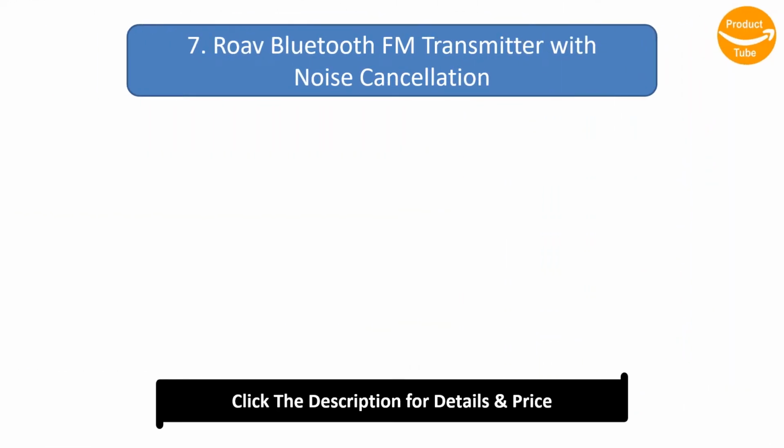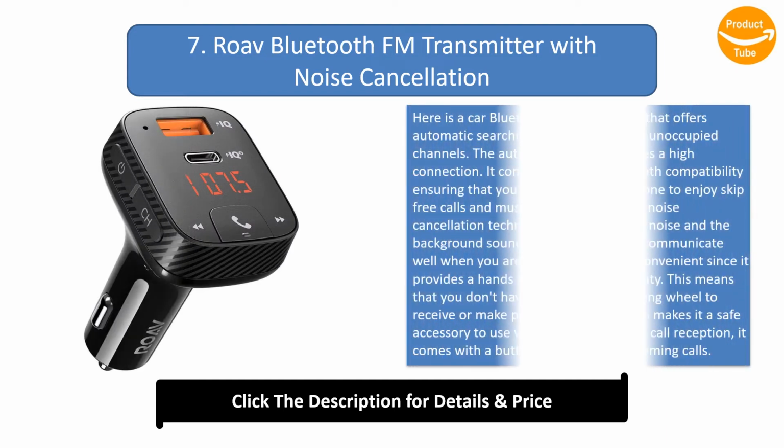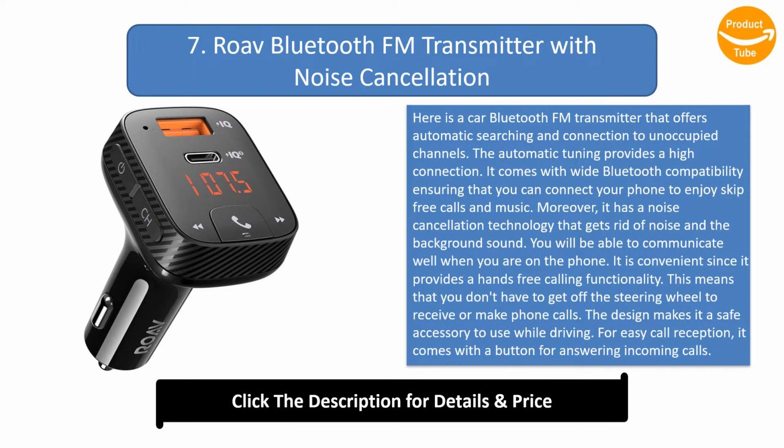7. Roav Bluetooth FM Transmitter with Noise Cancellation. Here is a car Bluetooth FM transmitter that offers automatic searching and connection to unoccupied channels. The automatic tuning provides a high connection. It comes with wide Bluetooth compatibility, ensuring that you can connect your phone to enjoy skip-free calls and music.